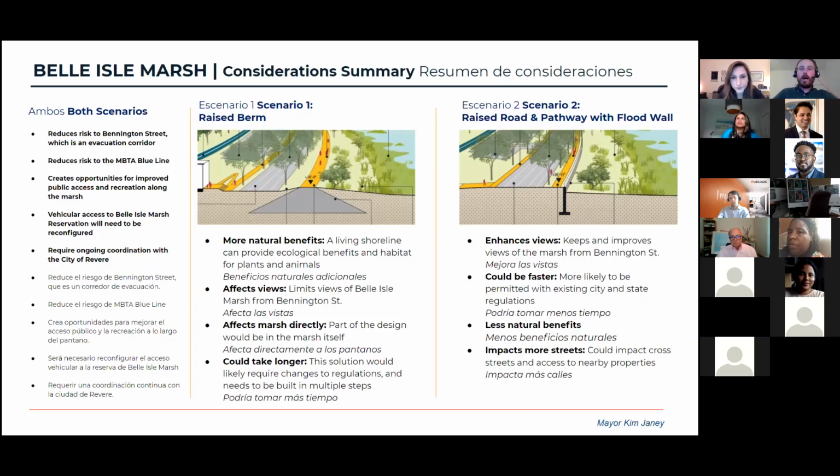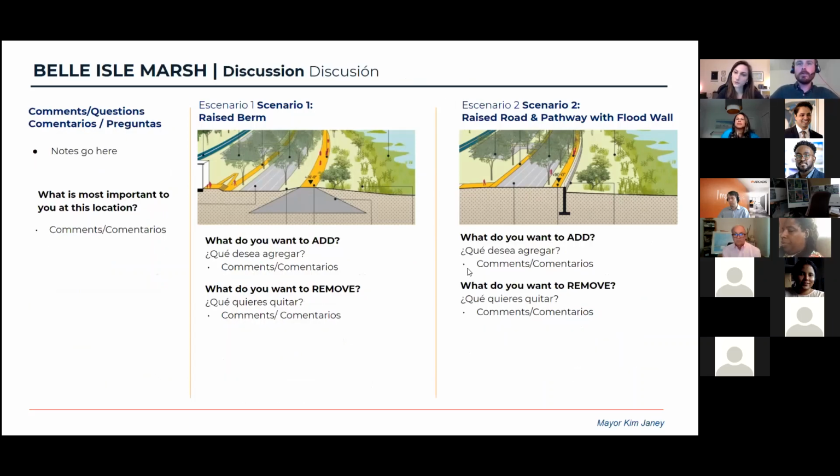Then scenario two takes an alternative approach that looks to minimize impacts to the wetlands. So it may not provide the long-term ecological benefits, but in the near term, it could be built much more quickly because it's within the existing footprint of Bennington Street today, and wouldn't require any design intervention within the marsh. The other important thing to mention is that scenario two does contemplate raising Bennington Street. And so that could have impacts on the properties that need to access Bennington Street. So you may need to reconfigure driveways and access to the Suffolk Downs T station in order to provide access to the elevated Bennington Street. So those are the key distinctions. Interested in hearing folks' thoughts on these scenarios.